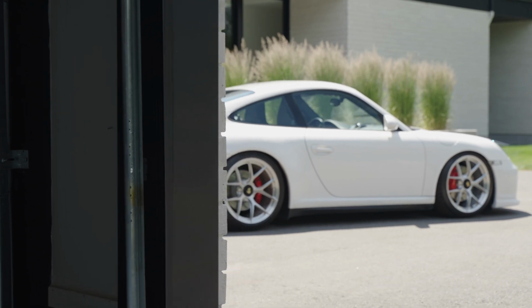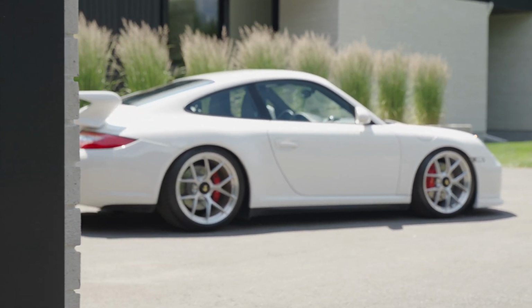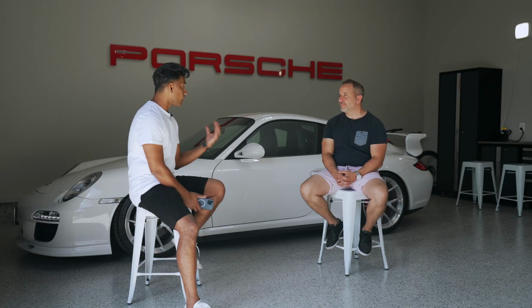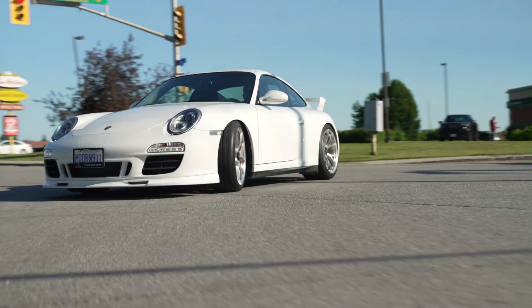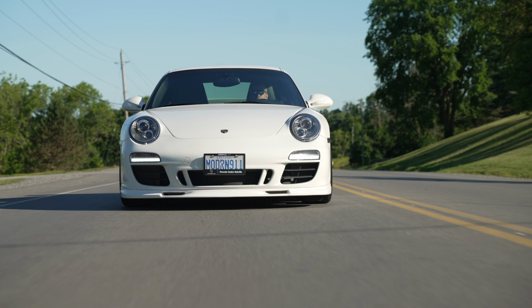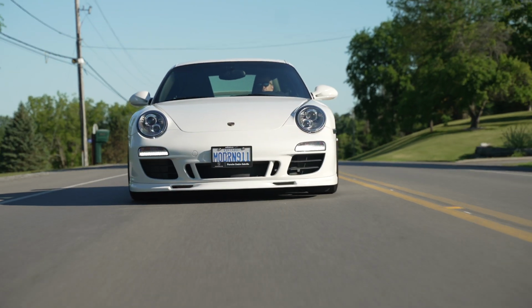So what makes these 911s special? You know, people say when you get into a 911, it's a completely different experience. I got into that as well. Once you go 911, you don't see other cars the same way anymore, right? Right. Yeah, it's hard to go back. I think it's a perfect balance of, I don't say exclusivity, it's not a supercar, but it's very usable.